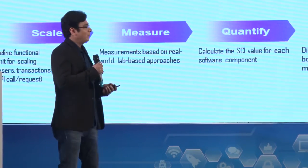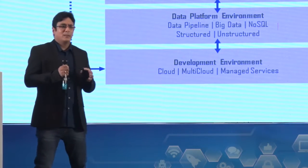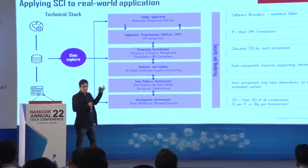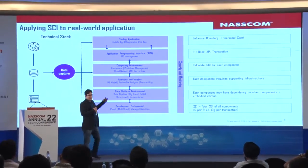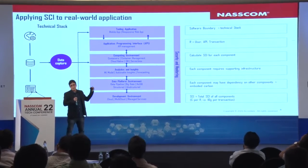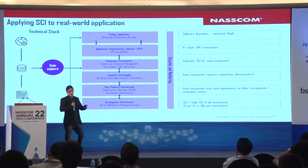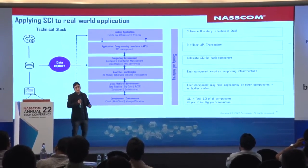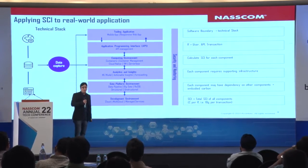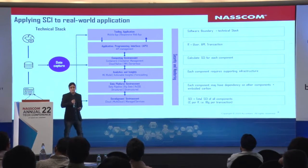Now let's look at how you can apply SCI to a real-world application. Let's take an example of a financial application which takes inputs from various data sources, like daily data or market data or historical data, and it is consumed by a data processing environment which cleanses the data. Then you have an AI component on top of it, which generates insights, and finally you have an API model, where all the insights are delivered as an API through the compute environment.